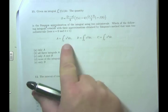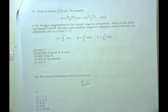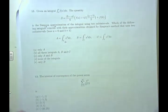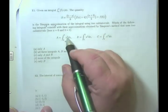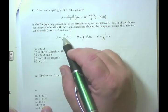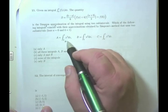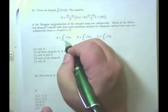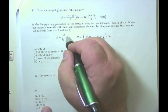So, here we go. Let's practice each one of these. Let's integrate these. I think I can integrate these in my head, but you have your calculators because this is the calculator section. What's the integral of x squared? X cubed over 3. Plug in top minus plug in bottom, plug in 1 minus plug in 0. When I plug in 1, 1 cubed is 1, over 3 is 1/3.